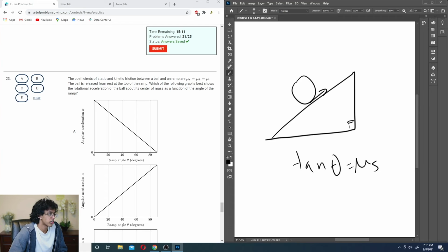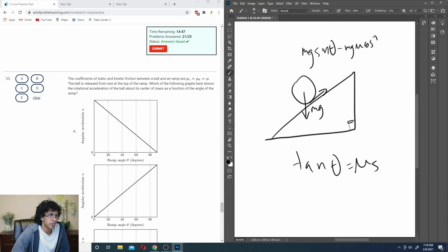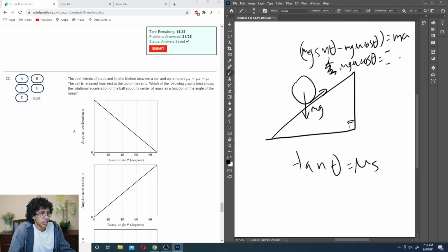So once it is past that point, okay, let's just say before that point, what is the rotational acceleration? If it's rolling without slipping, then you basically have mg sine theta minus mg mu cosine theta equal to ma, and essentially we have I times mg mu cosine theta is equal to I alpha, which should equal I a over r. But if it's not this, then it's just rolling without slipping, in which case mg mu cosine theta is equal to I a over r. This is the only equation that matters, right?